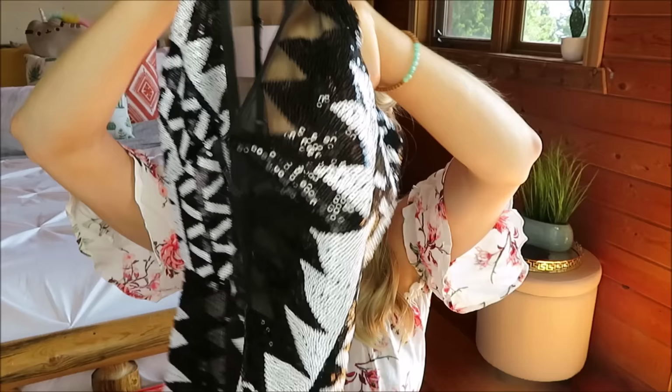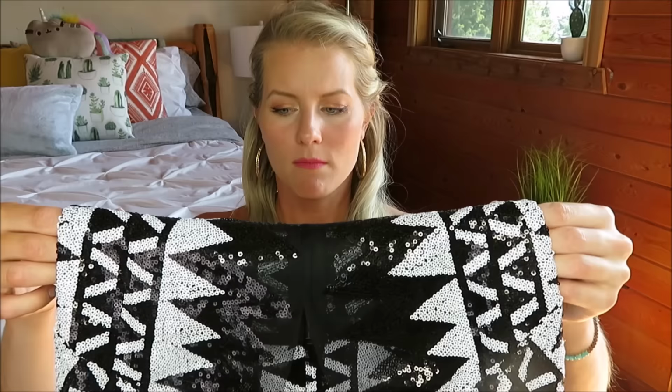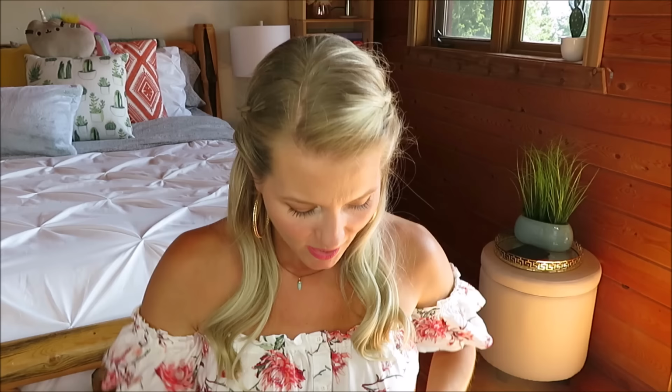But so here it is. And it's got this flap in the front and more mesh detail. You guys are just gonna have to see it in the footage. It is so beautiful, so sexy. And the way that it's structured, it almost looks like you're about to expose yourself, but you're very safe. There's no way that you will. I love this dress, highly recommend it.